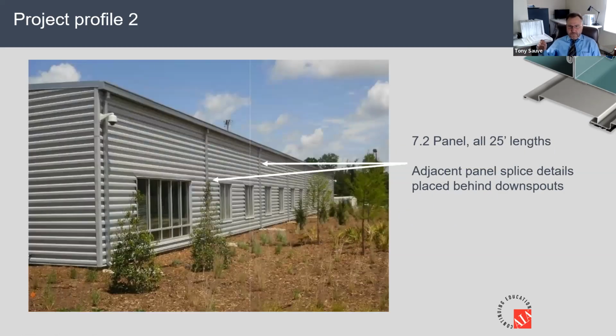Anyways, another good example of breaking up the panel and getting a vertical joint up there can control oil canning. And they hid it behind the downspouts. I've seen a lot of designers continue the line up from the window mullions and break the panels up there. So it can possibly be put into your design as how to break these panels up.